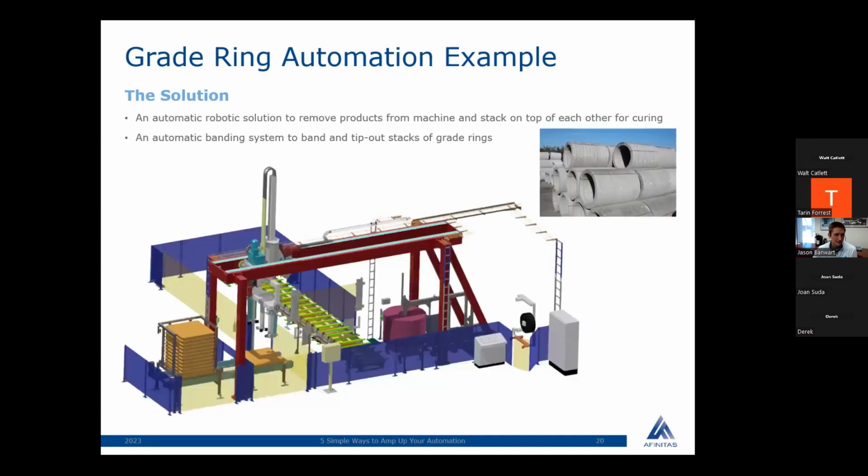And then on the back end, we've got this banding system. I don't have a video to show of that, but basically the stacks of grade rings are loaded at this point, if you can see my mouse. And then those stacks are picked up and brought over to a banding station. It automatically wraps bands around the grade rings, and then it picks up that whole stack of grade rings, tips them down, and puts them on a conveyor to exit the building. So literally nobody has to touch the grade ring after it's been cast. It's all handled robotically.